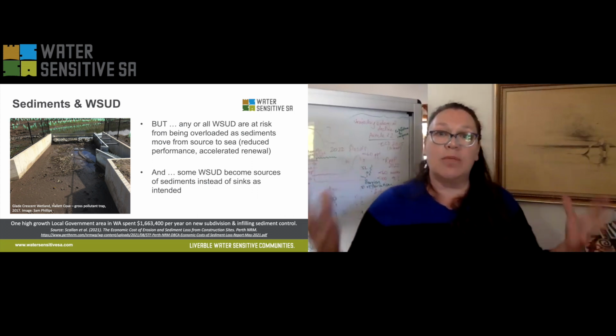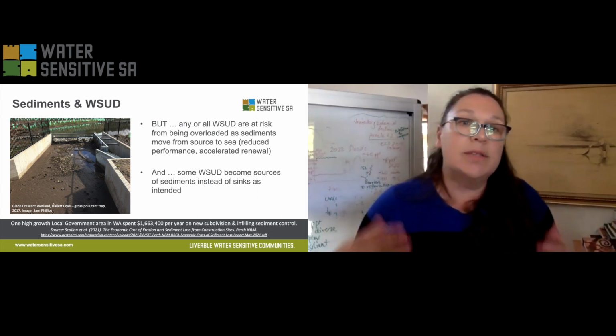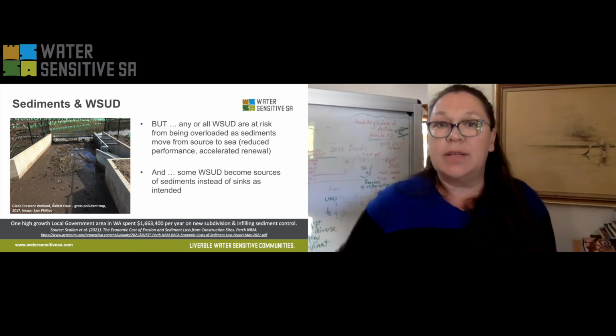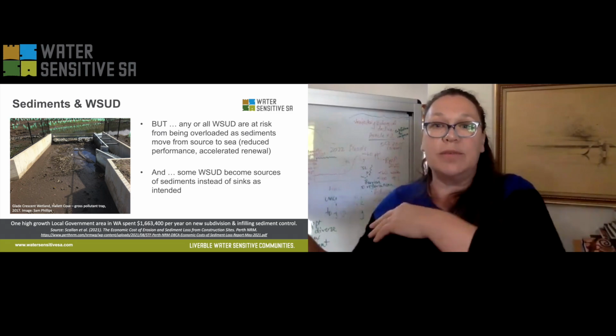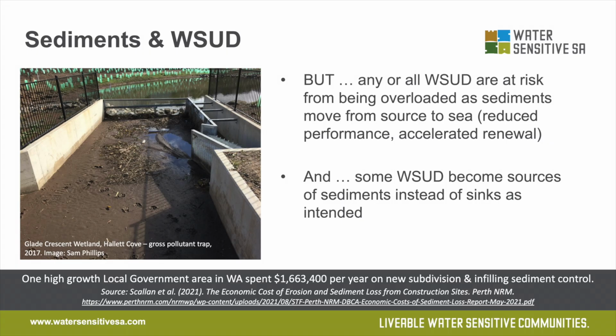But as I say, the sediment can be released anywhere. So any WSUD anywhere is at a risk from being overloaded as the sediments move from their source all the way through to the sea. So that means that we can get reduced performance, and it also accelerates the time that we need to do renewal activities, maintenance activities, all those other things that we need to spend money on.